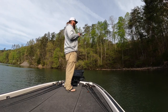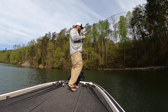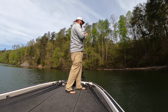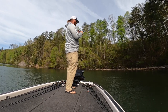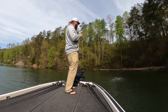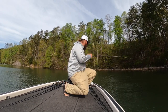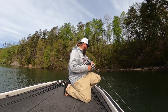There we go. That's a nice fish. Whoa, that's a good spot. I saw him come up and slurp that popper. He's just taking drag. Oh, it's a largemouth. Oh, that's a good fish. Oh, he's got one hook point. One hook point.